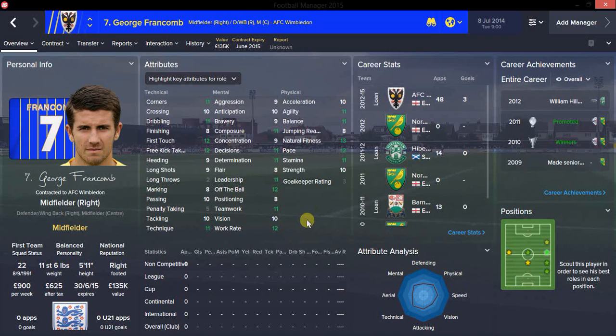He's a good all-rounder, he's got some decent technicals, some very good physicals, but the best part of his game is his mentals, where most of them are the ones in particular that are needed. The best ones are 11 and above. That's George Francomb of Wimbledon, goes in at right midfield in our team.